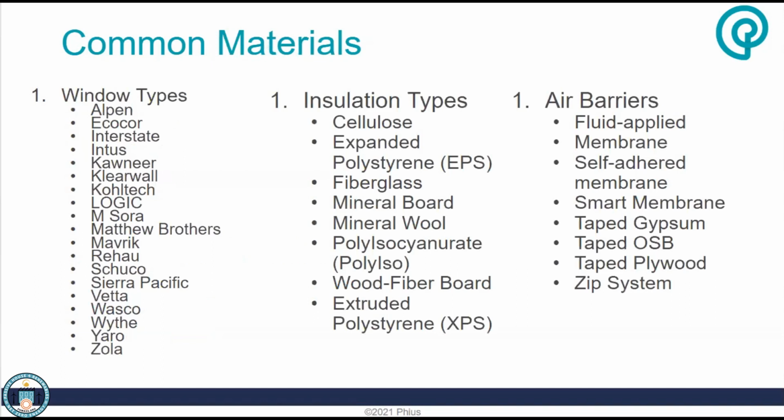Common materials. Sorry, there's a long list, but again, you'll have these slides to refer to later. This is just basically breaking down all of the window types that we've seen on this entire group of projects. And the graphs we'll show later will say how many projects used Intus, how many projects used Schüco, et cetera, based on the different groupings we have.